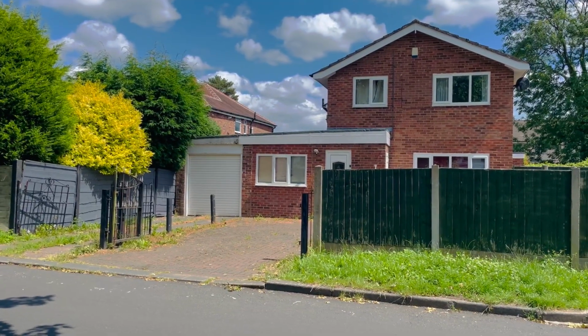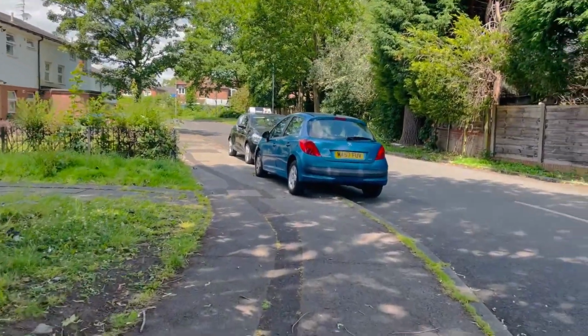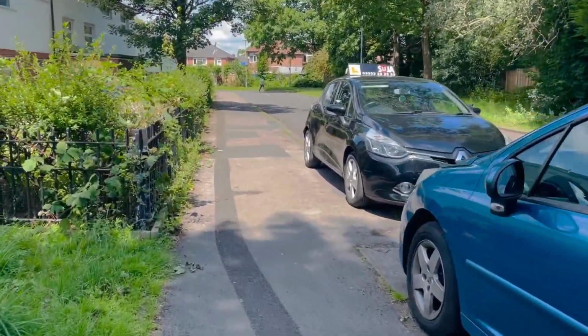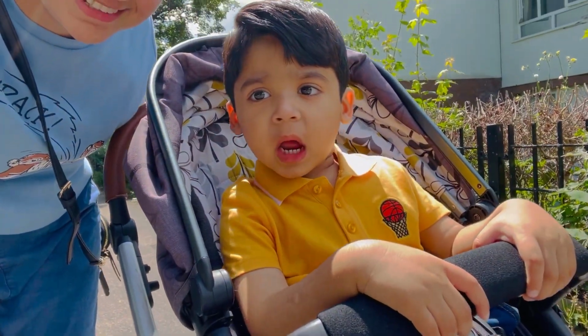So this is my house backside, and from there it is front side, and this is the back side. This is the way where we are going. It is just a 15 minutes walk from my home, and today there is no rain, so we will go and show you how far we are. Rahim, say hello. Hello. Hi.